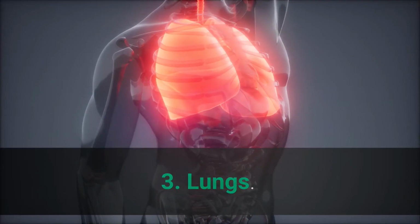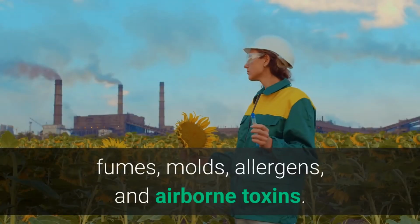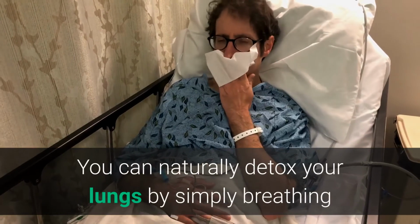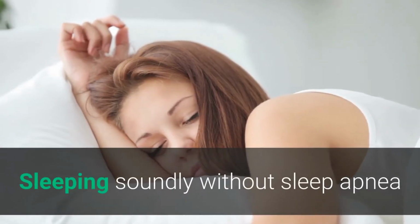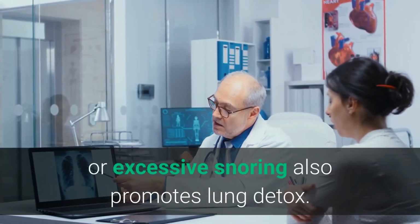3. Lungs. Your lungs are responsible for filtering out carbon dioxide, fumes, molds, allergens, and airborne toxins. You can naturally detox your lungs by simply breathing and exhaling deeply. Sleeping soundly without sleep apnea or excessive snoring also promotes lung detox.